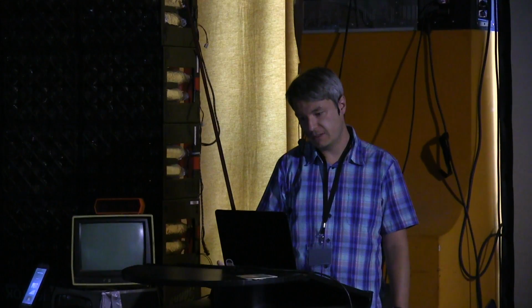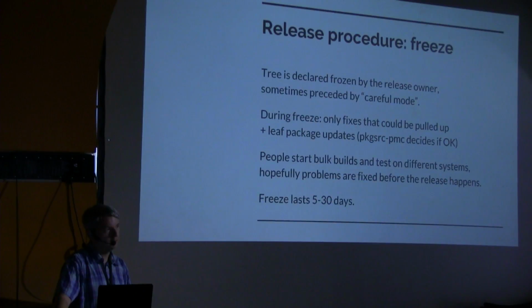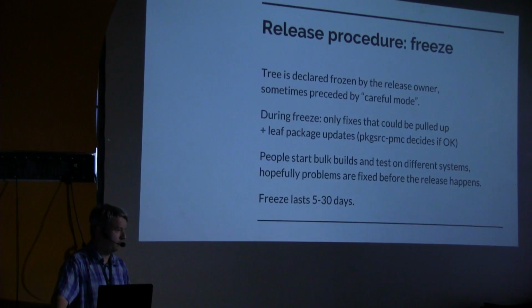The whole point of the freeze, though, is that people can start doing bulk builds, build all the packages on various platforms, on various OSs, find out if things actually work. Typically, there are some problems that are found in this phase, and then you fix build failures and whatnot. And hopefully that is done before the release happens, and not, once it's released, then you look at the bulk build and you find out that, I don't know, CMake is broken on some popular architecture. That's bad.